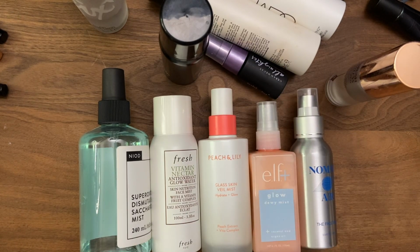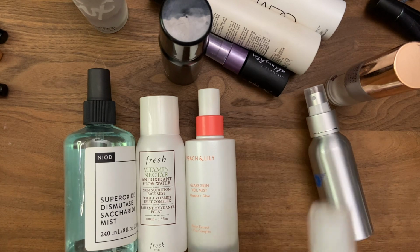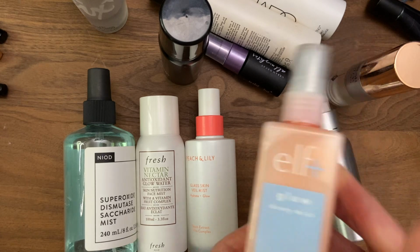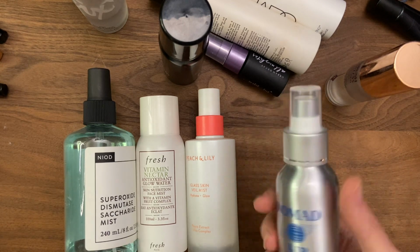I got the e.l.f. Glowy Dewy Mist because I was just so curious. I feel like I can use this as a spray-on moisturizer, but this is not going on top of makeup, not without ruining it. Maybe I could use it as a makeup remover. I could see it functioning that way, but that's about it. Then I have this from Nomad.